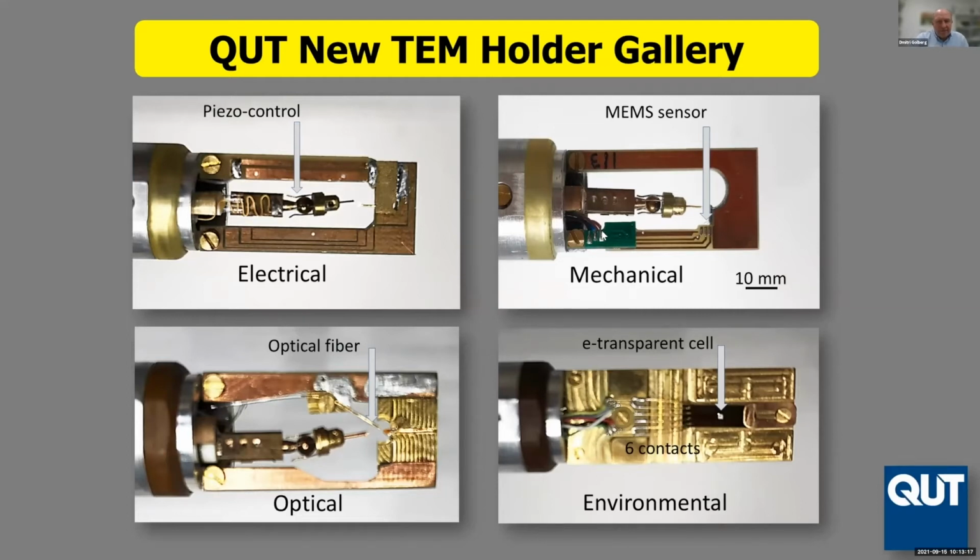We have here an optical holder with optical fiber. You can see the design is a bit different, but in this case we have the optical fiber on the top and a movable electrode at the bottom. It means we can do photocurrent measurements inside the microscope because we have 2 electrical contacts, the sample sitting in between, and an optical fiber which is able to provide any light onto the sample side of different wavelengths and different frequencies.